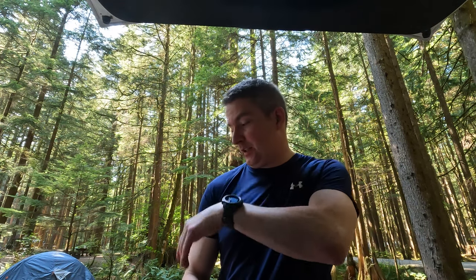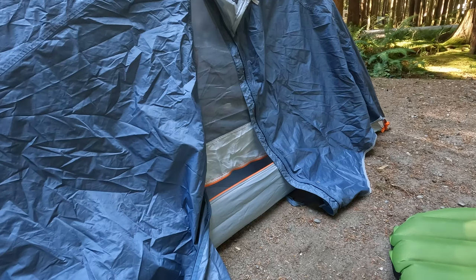My tent, I'm using a Camper 2. It's just an MEC brand tent. Nothing special. It's really meant for summer. It's not meant for cold fall to winter. It does the job for me. So that's what I brought with me today, plus a couple other small knickknacks and tools that I use for camping, but that's pretty much it, I guess.